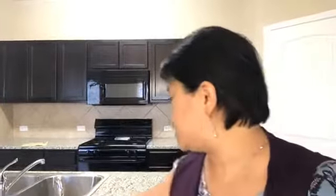If I'm an investor or first time home owner, I probably will pick this floor plan, but it depends on different people's needs. Okay, so the total square footage for this one and a half story house is 2320, four bedrooms, three and a half baths. Okay, so the price is $260,000.